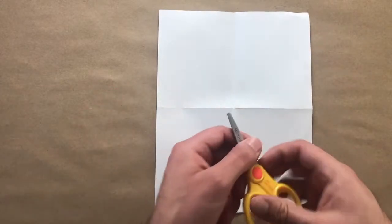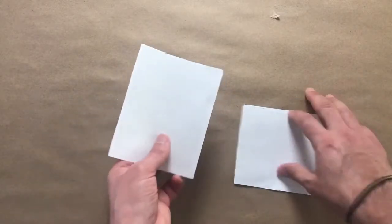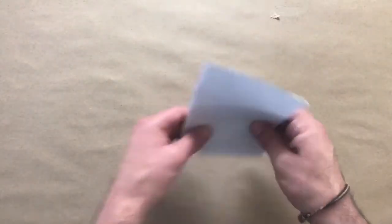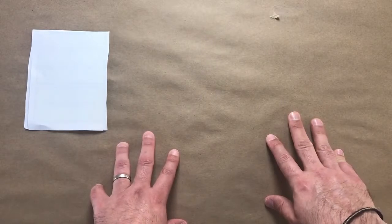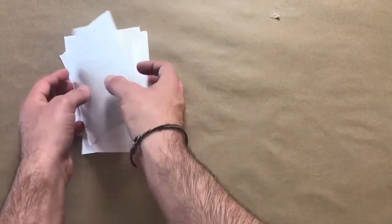So I'm going to get my pair of scissors. And let's get started. Let's fast forward this. Okay, so once you're done with that, you should have these four small sheets of paper. And for this project, we actually need six, and I prepared, so I have six of these sheets of paper.